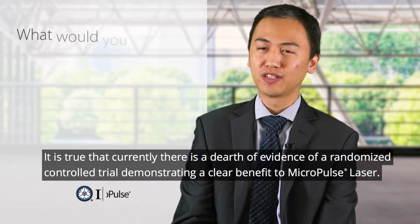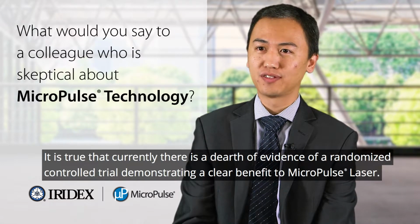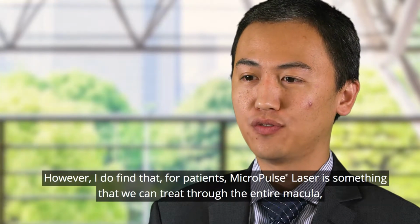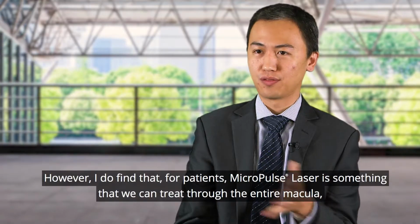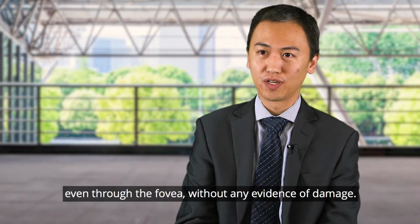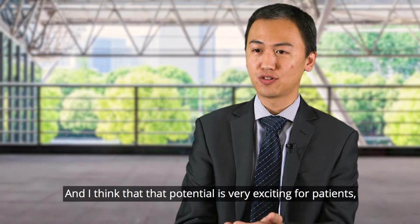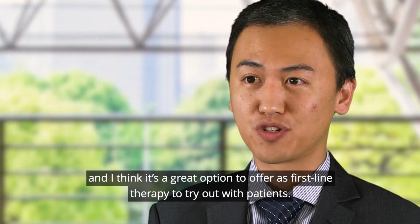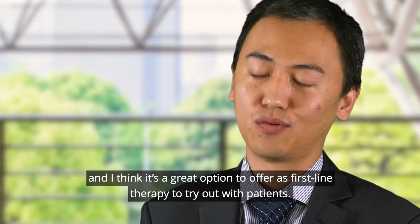It is true that currently there's a dearth of evidence from randomized controlled trials demonstrating a clear benefit to MicroPulse laser. However, I do find that for patients, MicroPulse laser is something that we can treat through the entire macula, even through the fovea, without any evidence of damage. And I think that potential is very exciting for patients. And I think it's a great option to offer as first-line therapy to try out with patients.